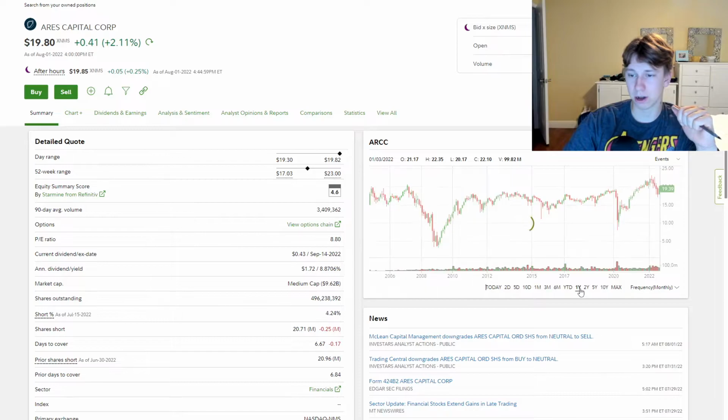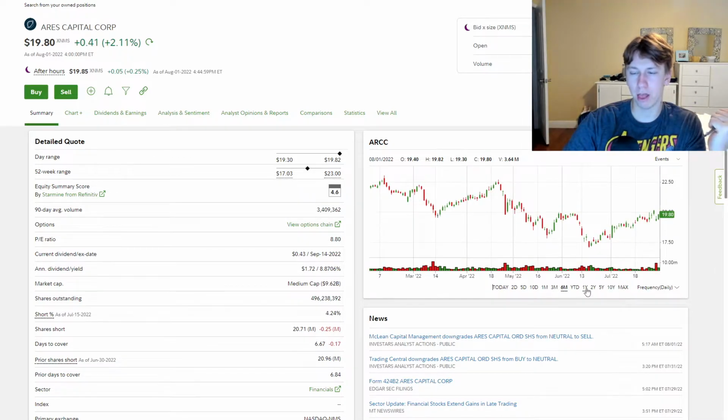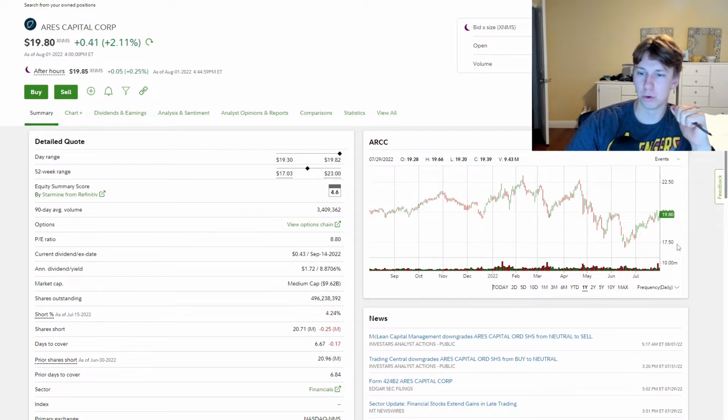So I do think this stock long term shows a lot of potential, not only from their dividend, but I think we could have a bounce back and push to some new all-time highs just as the market recoups. Although we are in a recession now, if the government wants to admit it or not. 2 quarters of negative GDP growth, that is a recession. So we'll see what this thing does.